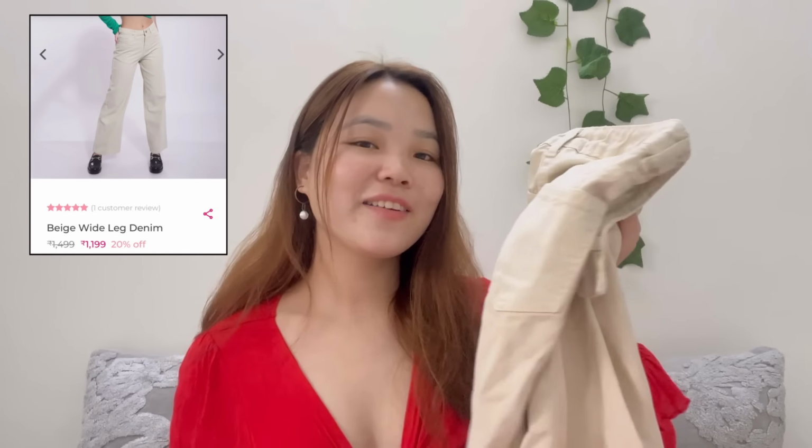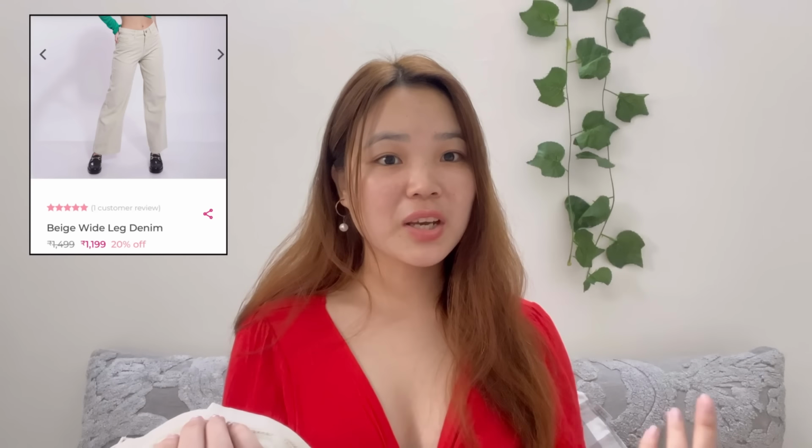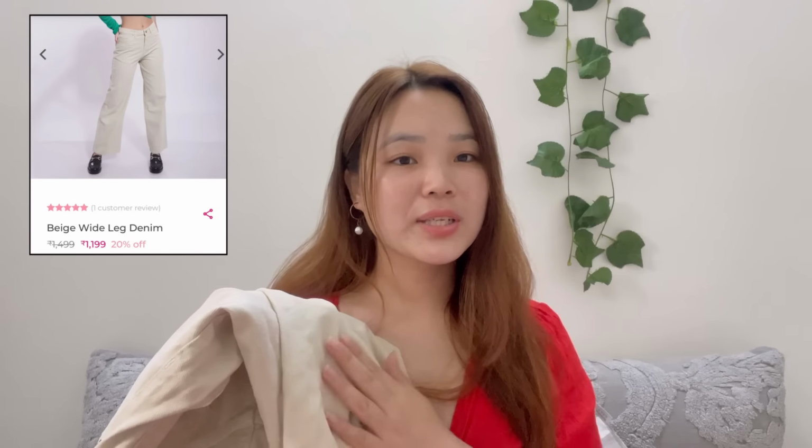So yeah, I really liked it. And I felt like there were more color options available if I'm not wrong. By the way, you can go and check it out because I'll provide the link. And yeah, I got this in 26 size.